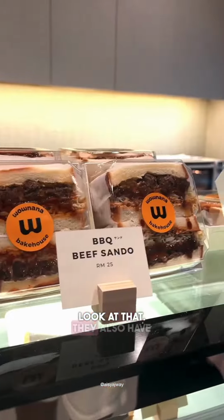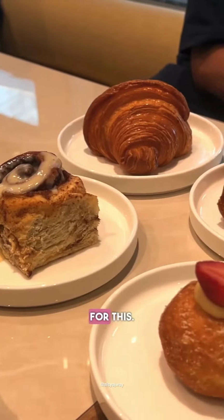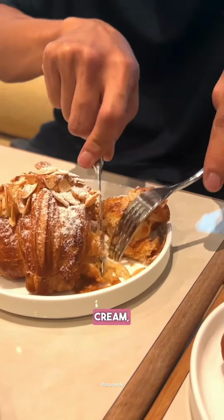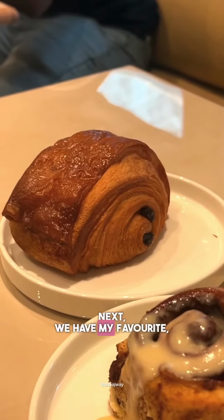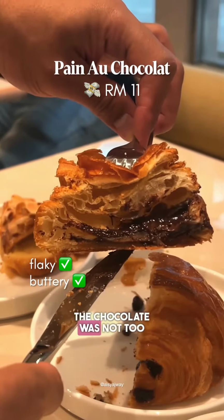Look at that. They also have sando series and some cakes if you like, but I'm here for this. We ordered this flaky almond croissant that is filled with sweet almond cream. It was so good. This custard donut was so fluffy, a little bit too sweet for me, but I still enjoyed them. Next, we have my favorite, the pain au chocolat. It was flaky, buttery, and the chocolate was not too overwhelming.